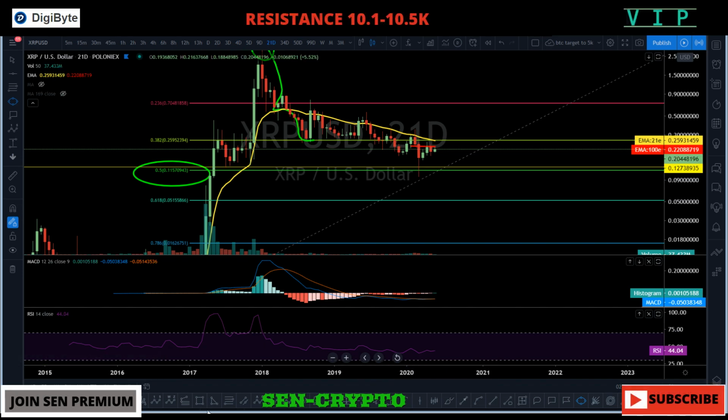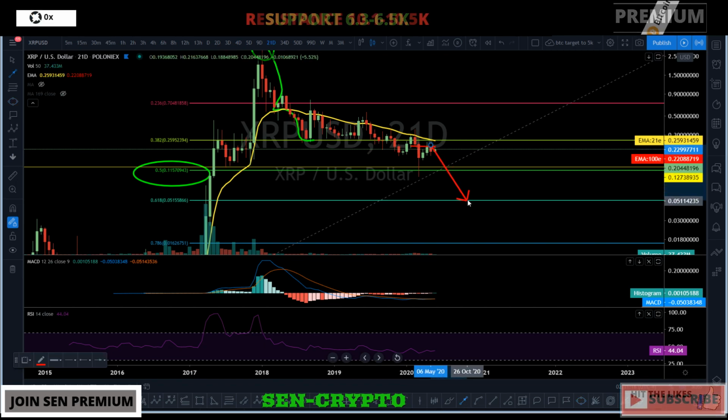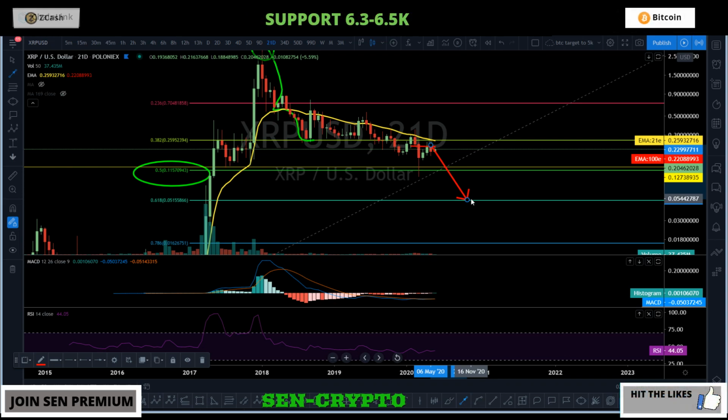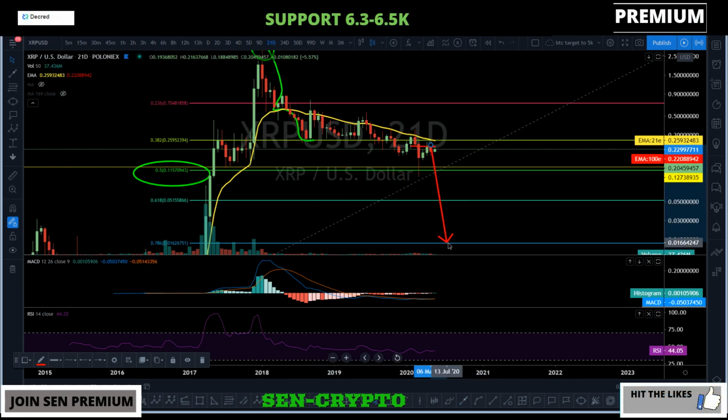So the next level to pay attention to for XRP is going to be 5 cents, 0.618. That's it, guys. At least for the short term, we need to retrace all the way down to 0.618, which is like 3 to 5 cents, before we can even think about another push to the upside. It is respecting these fib levels. I'm not even thinking about 0.786, because that's going to be like a penny and a half, something like that.